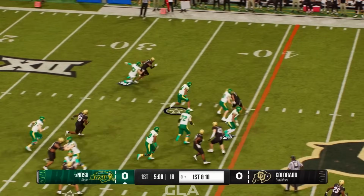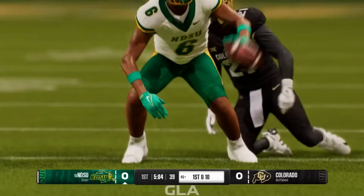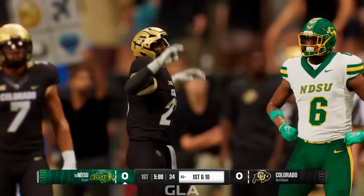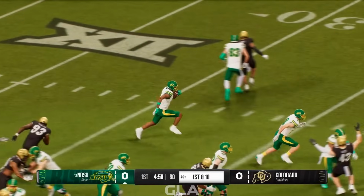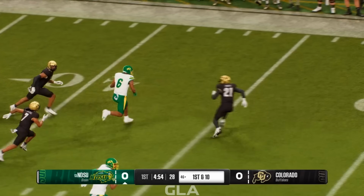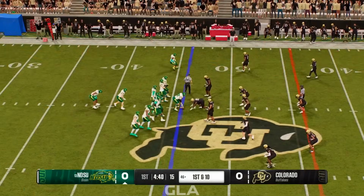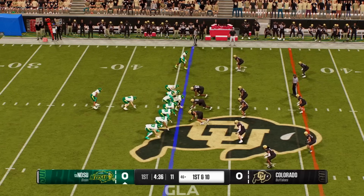They'll try the run. Gets it past the 1st down marker and still running. Finally stopped at the 46 after a 15-yard gain. And that is exactly why you stick to running the football. Haven't had a lot of success, but boom, you pop one, right? That's what you got to do. You cannot become one-dimensional and just throw the football every down. Love the offense sticking to the run. Nice job getting the 1st down.